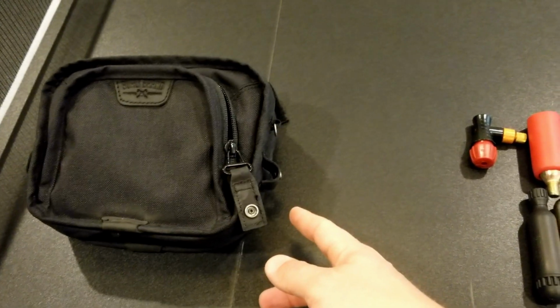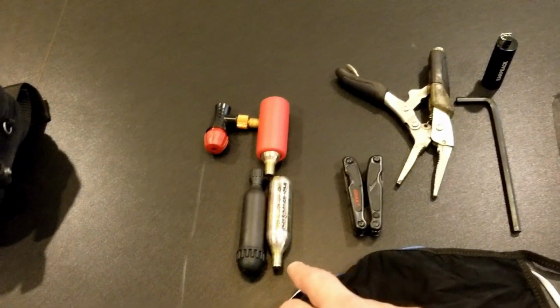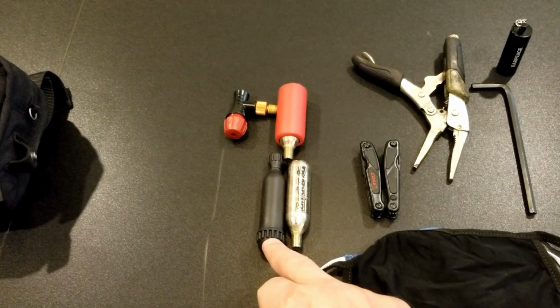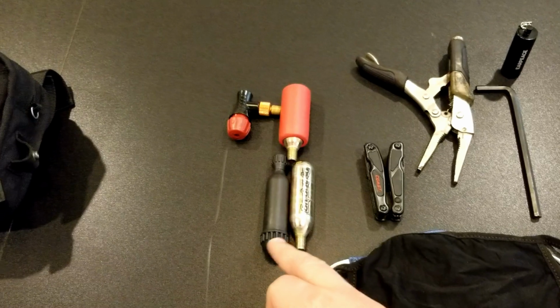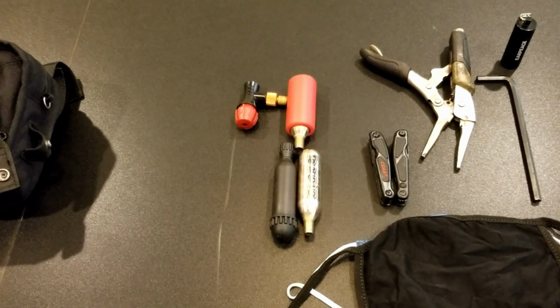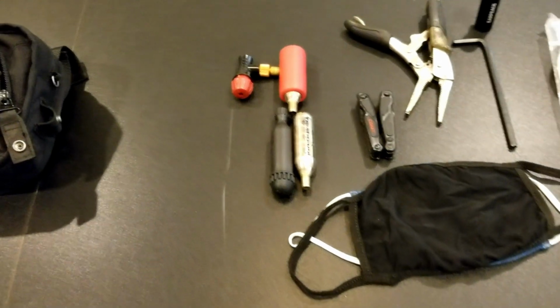So bag over there. Moving on down to some of the most important stuff. A plug kit. I've used a plug kit a couple times, not just for myself, but also for other people. I've come upon other riders that have been off on the side of the road that have had a flat, and I saved them.